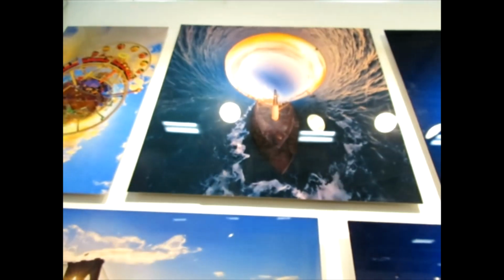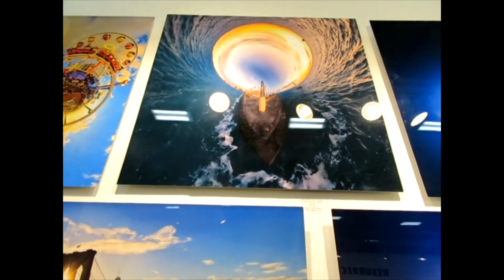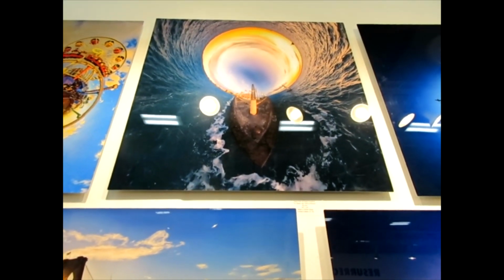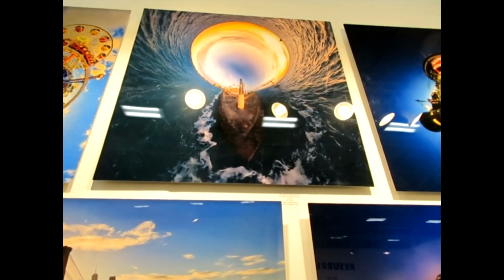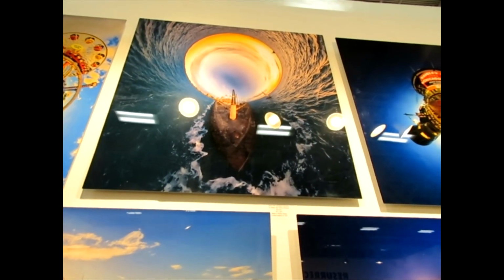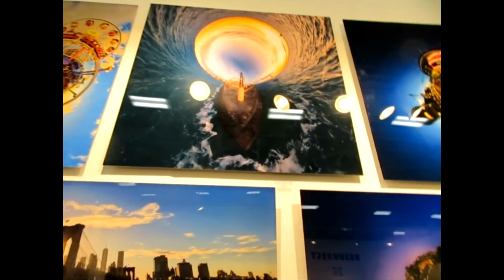Nice big version of that up here. You can see that's at the end of Navy Pier in Chicago. Is that a submarine? No, that's just the end of a pier. So I climbed over the fence and photoshopped myself out, and that's it. That's actually a right angle if you were to look at it correctly.